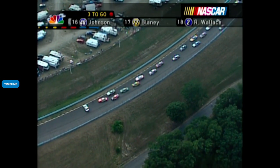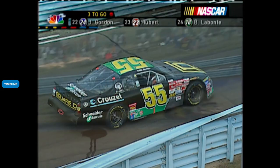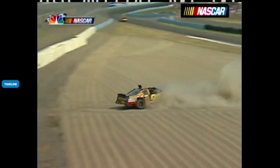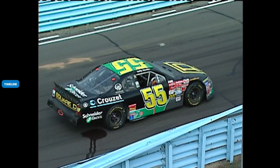Bobby Hamilton talking back and forth with his crew under this red flag. He was just behind Kenny Wallace when that accident happened. Tell you what, Kenny Wallace ought to send that guy who invented the foam an attaboy letter. I can't begin to tell you how hard he hit that thing just now. That's Eddie DeHaan, one of the spotters. I agree with Eddie.